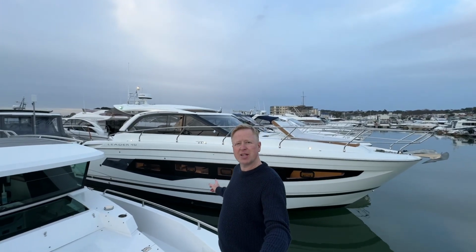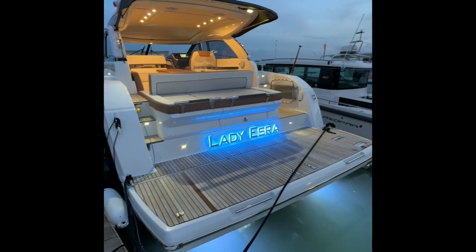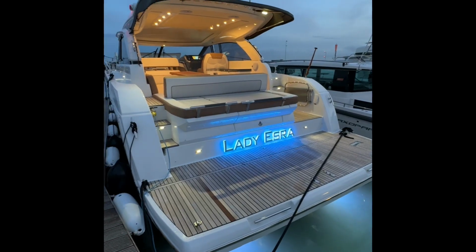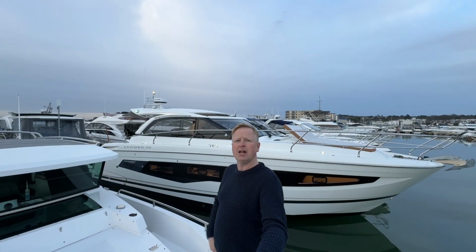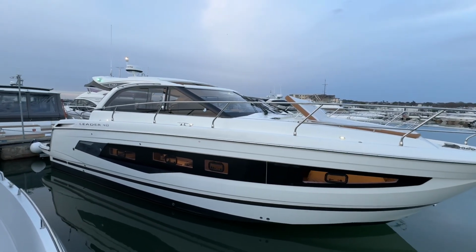This is not just the Jeanneau Leader 40, it's Lady Ezra. It's got a fantastic specification, it's got a really good history. There's loads of optional extras on board. Let's go and take a look round. Before we get into the nitty gritty and look on board, let's have a look at the externals.